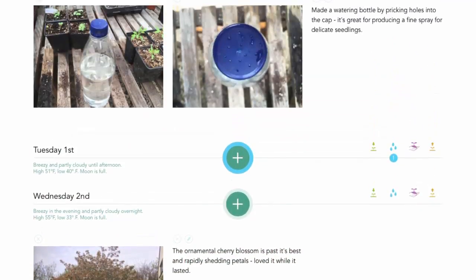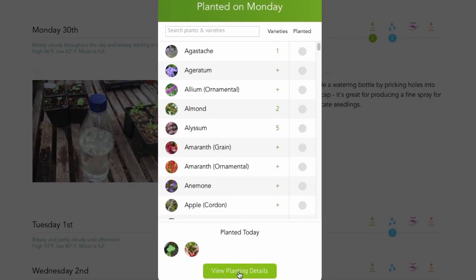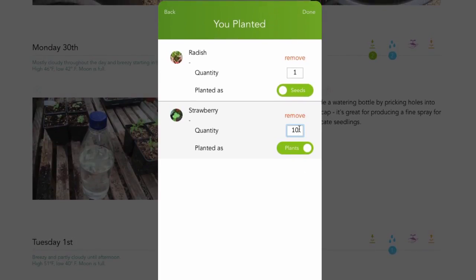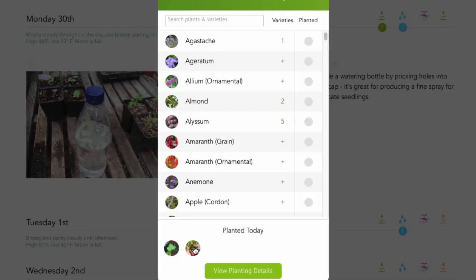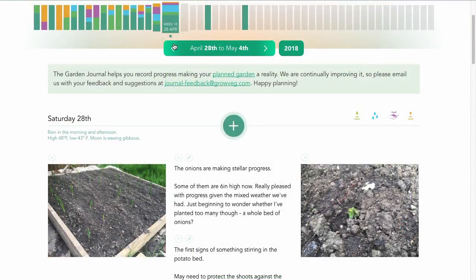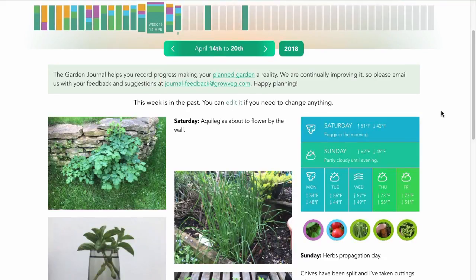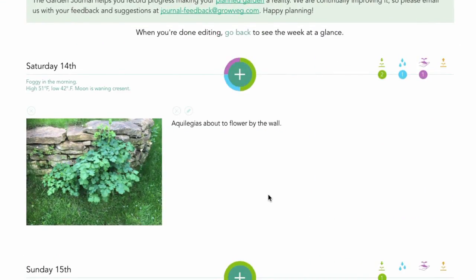It's easy to change anything at any time. Select a day or directly select one of the action buttons. View the details, then change the quantity or planting method. Or select one of the plant symbols to clear that entry and start afresh. To edit an entry from a previous week, simply select the week from the timeline, then edit it in exactly the same way.